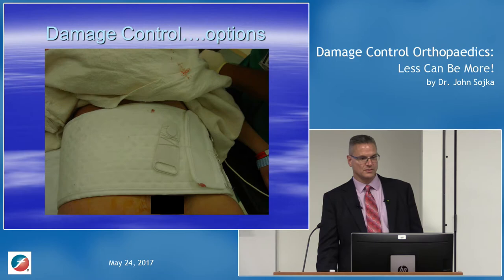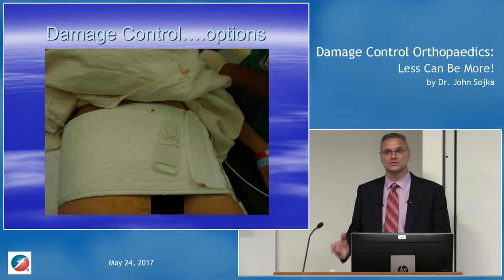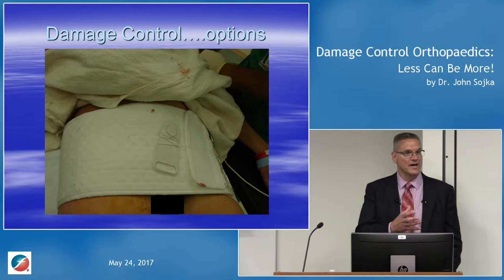This is another option for somebody like this. If he's really sick and trying to die on you, you can put a pelvic binder on and close their pelvic volume down. Worry less about their joints. If they're trying to die, who cares if they die with a beautiful x-ray? You've got to save that patient's life, right? So you put the binder on, you put the sheet on, whatever you have access to close down that pelvic volume.